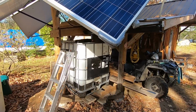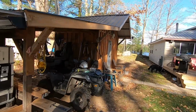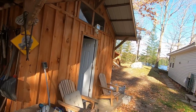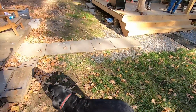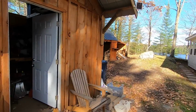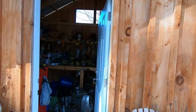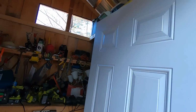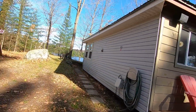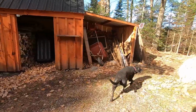That guy's a hunting up. Awesome. Some nice board and batten going on here. Oh, I just saw a squirrel. I just saw a squirrel. Shop is way cleaner than mine. I assume it was more the... Let's go take a look at the lake. Oh, nice little firewood shed. Beauty.